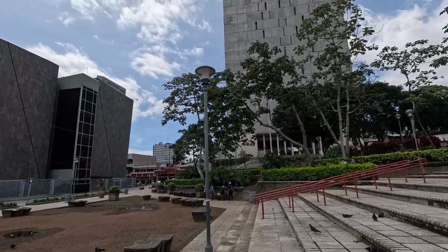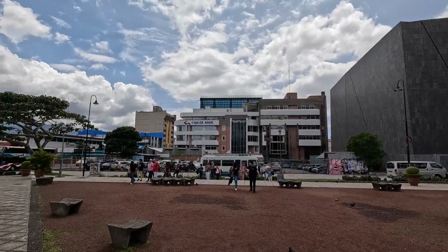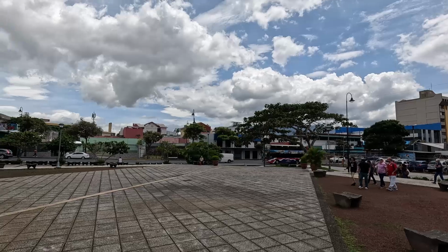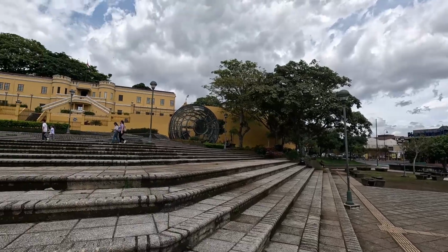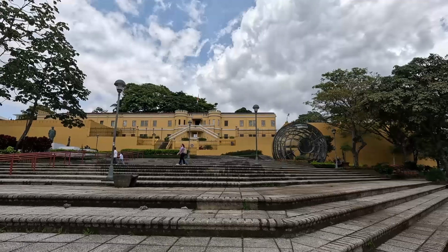So, yeah, it's the area visited by tourists. But I have to say that this is just one area where there are a lot of locals as well. And it's probably one of the first places to be visited once you are in San Jose.